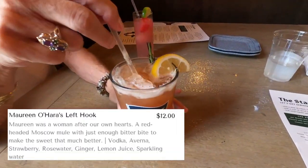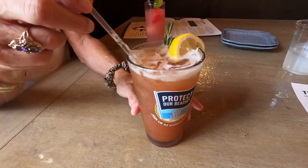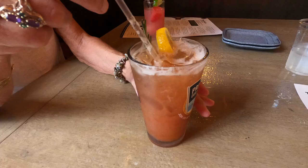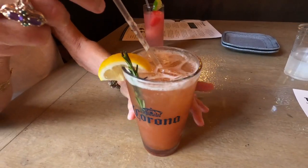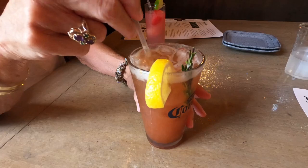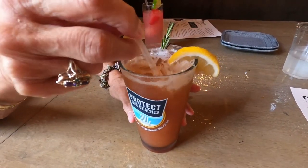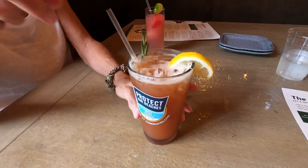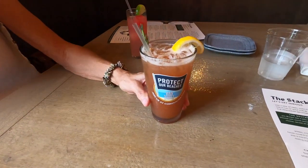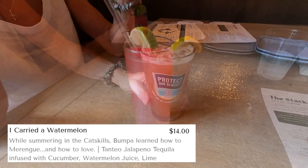Now this drink was called the Moreno Harris Left Hook. It's a Moscow mule with a little bit of a bitter bite. It had vodka, Averna, strawberry, rose water, ginger, lemon juice, and sparkling water. She was a famous actress from the 40s to the 60s who was in a movie called The Quiet Man with John Wayne about a brash American trying to make it in Ireland. The movie has a hilarious fight sequence, so look it up on YouTube to check it out.